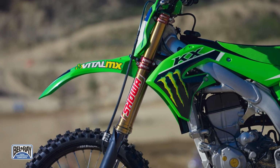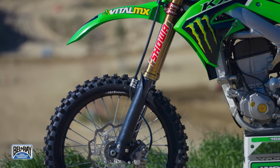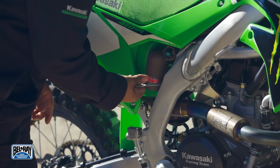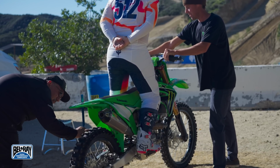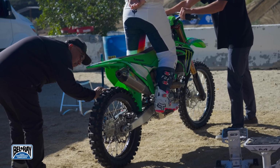Getting into the suspension and chassis side of things, the stock KX450 has been unchanged on suspension settings since this bike was updated, I believe, 2018 or so. We've commented forever that the stock fork on the production KX450 is soft. It wallows, it doesn't have a lot of holdup, doesn't have a lot of speed sensitivity.